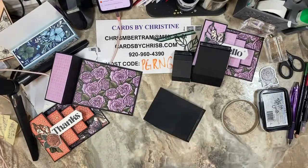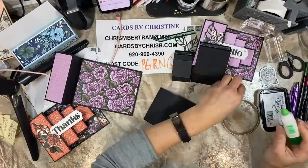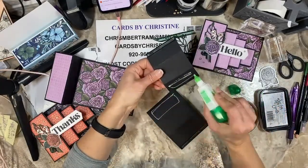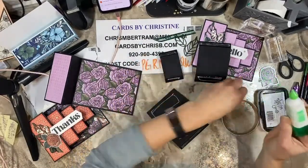Burnishing really helps this card work. Absolutely, you definitely need to burnish it. All right, grab your liquid glue, and we're going to put liquid glue on that panel, and that panel. All right, so I've got it prepped and ready to go.